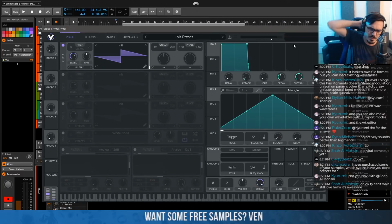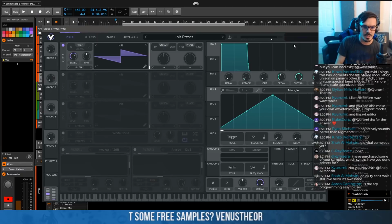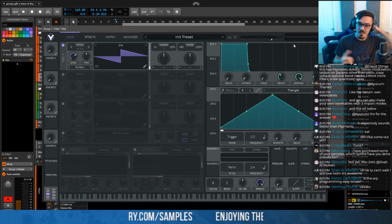The cons of Vital. Cons-wise, there's no dedicated noise oscillator, which, meh. You know, some people like that, some people don't. It's not multi-timbral. Maybe a con, depending on what type of patches you like to make. No standard arpeggiator and sequencer, which again, take it or leave it.